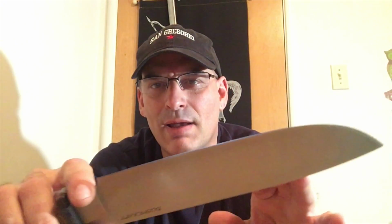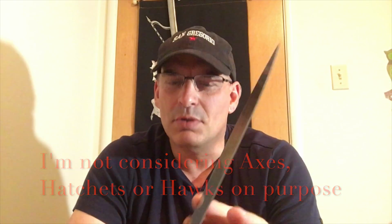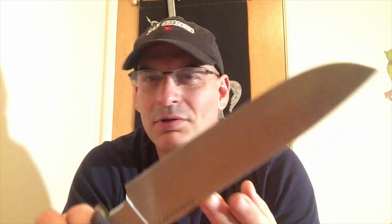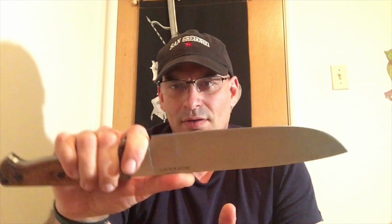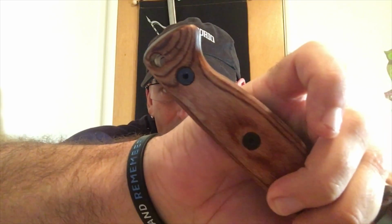I mean, this thing in my book is the ultimate one-tool option, because it has enough heft to chop at anything. You could take the scales off and make a large spear with it. You could hunt a wild hog with it. You could probably fish with it, and I'm thinking of the Everglades or the Florida Keys where there's huge tarpon over there. You could probably spear a tarpon with this thing should you need to, and also do some fine detailed work if you need. I mean, this thing does almost everything. It's got the lanyard hole here, really nice.